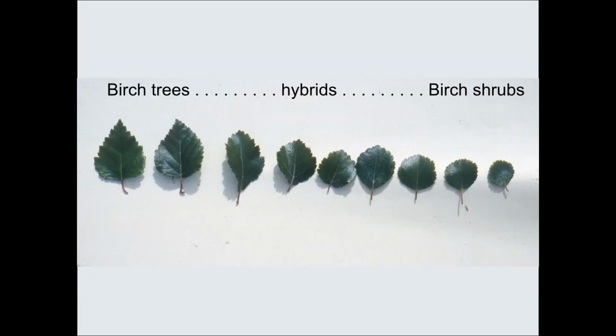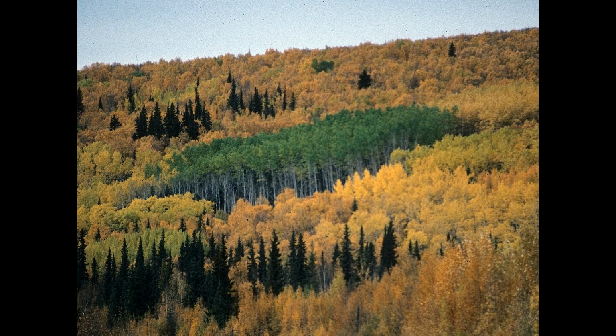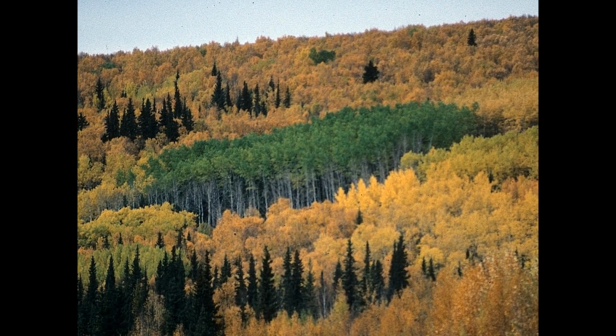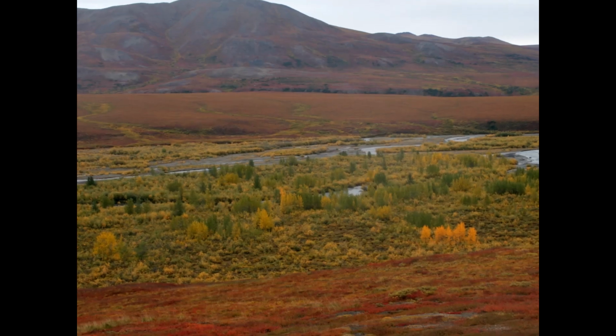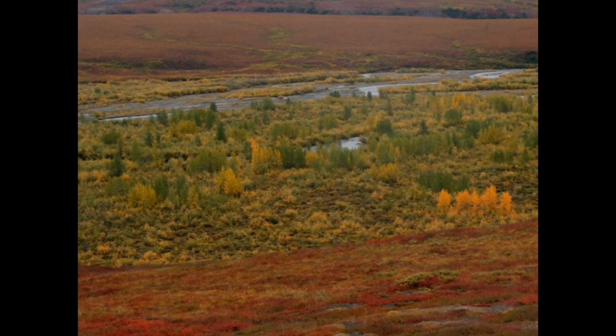In Alaska, birch trees form hybrids with birch shrubs. Aspens and poplars spread by roots to form stands of genetically identical trees called clones. All the trees in a clone change color together in the fall. Poplars are the northernmost trees in Alaska. They form groves along rivers through treeless tundra.